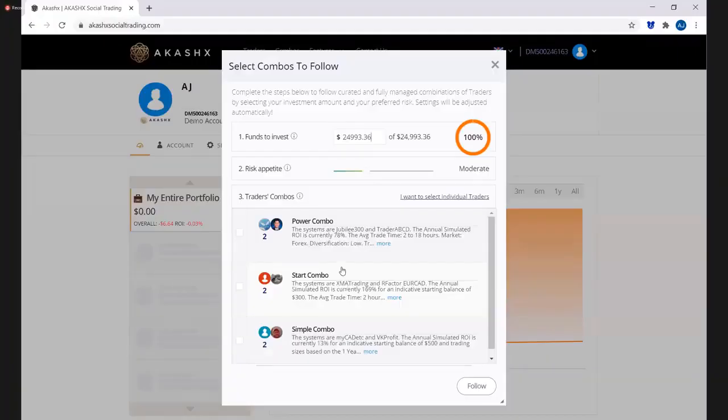So let's just do an example here. Currently in the US, we have these 3 different combos available. You can click on more to see a little more detail: the power combo, the start combo, the simple combo. You can see what underlying traders are in each combo, their annual simulated ROI based on past performance, average trade time, the market they trade, which is obviously Forex, the amount of diversification between them, trading frequency, and so on. So we can look at these available combos and read the details. If we want, we can look at the 2 individual traders on their own to make sure that we like what we see there.